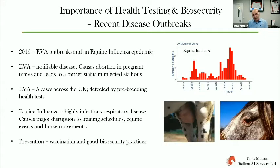EVA is a viral disease, so it can be shed respiratory, from horse to horse. But unfortunately, if a stallion catches EVA, a certain amount of them can go on and start shedding it in their semen as well, and it's very difficult, if not impossible, to get rid of. So it's very important that these horses are tested for it and that we remain vigilant with any disease, really.